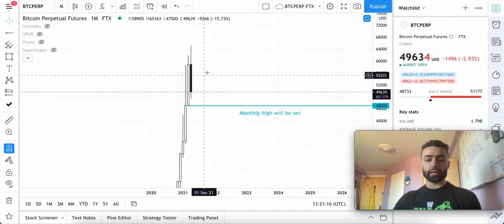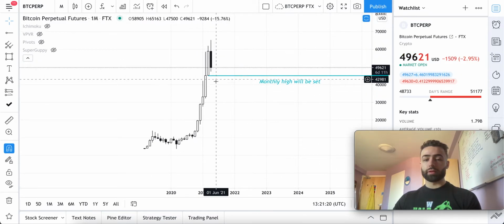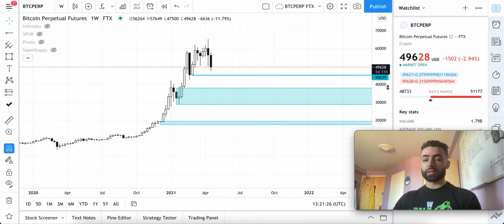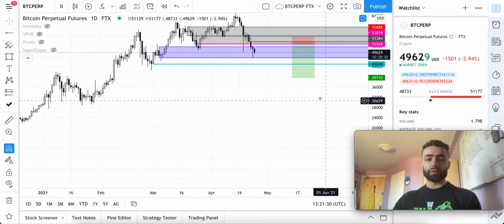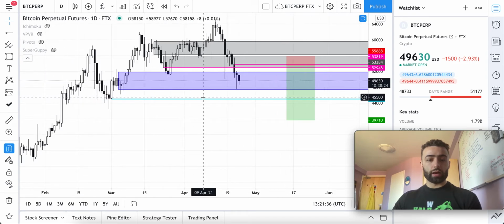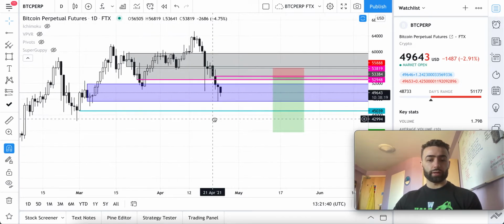You look at the monthly time frame. Once we set that monthly high, there's going to be a pretty decent, sizable rundown in price to catch. And so I'm looking to get into a daily short entry here up at these levels. The reason is there's a couple different reasons, and I'll walk through this trade real quick.